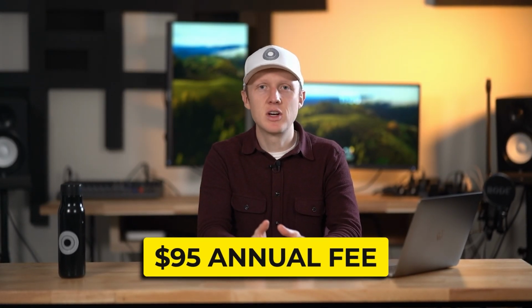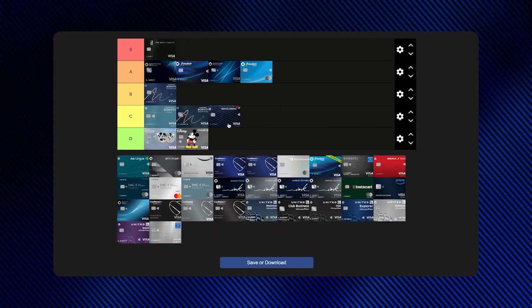Each card has a $95 annual fee and the ability to earn some sort of discount or companion ticket after spending $30,000 in a year, which isn't too exciting unless you're a high spender. And the British Airways card does offer up to $600 in statement credits towards taxes and fees for flights to London, but that's pretty specific, and I would probably put all 3 of these cards into C tier since there are circumstances where it might be useful, but for the majority of people, that's just a little too specific.